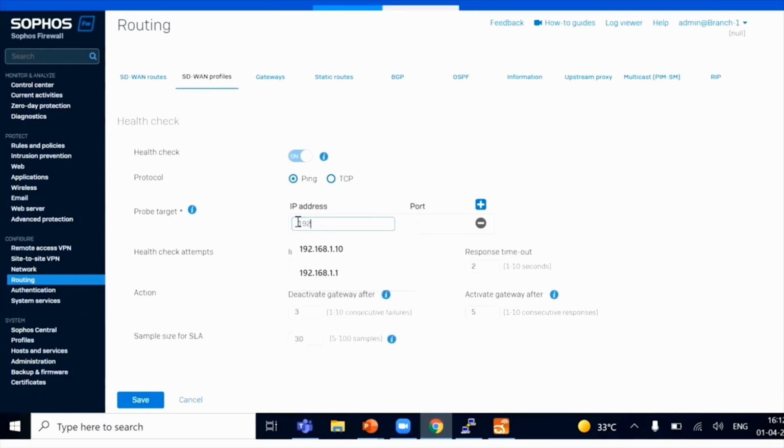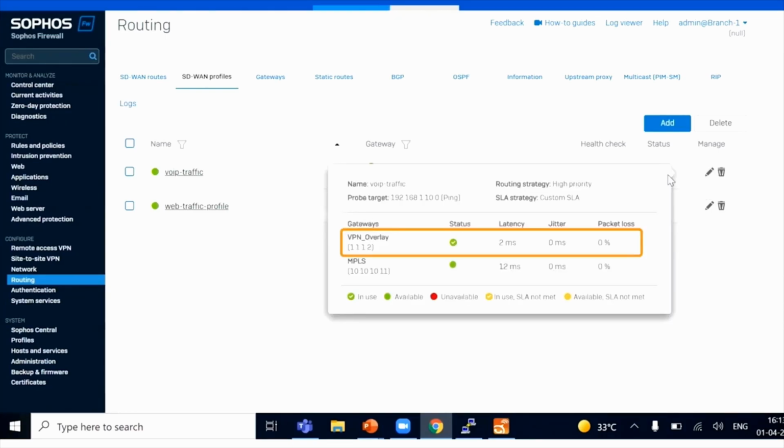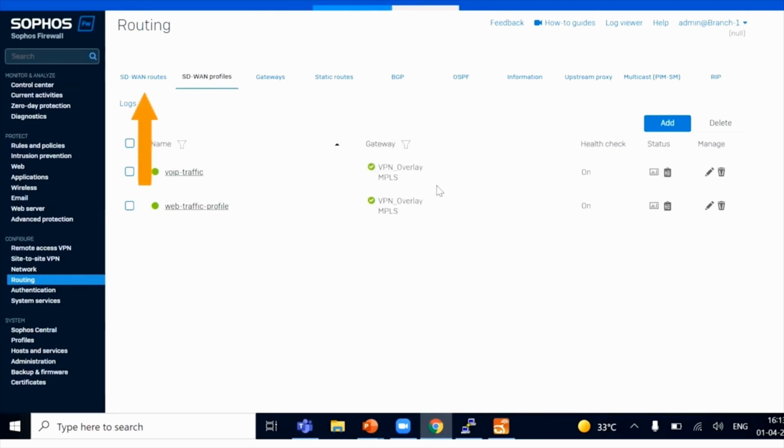For the health check, again, we need to set a destination we can reach by both networks, and also set the timer values to the absolute minimum. And when we finish, we can save. Now we've got both profiles created. We can see that the VPN for the moment is the preferred profile and is working very well against the SLA that we've set.